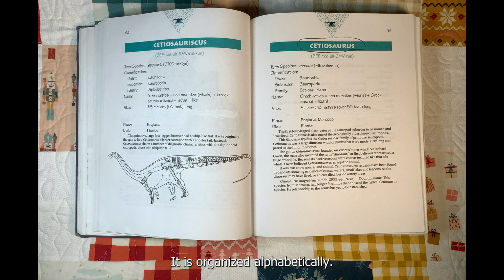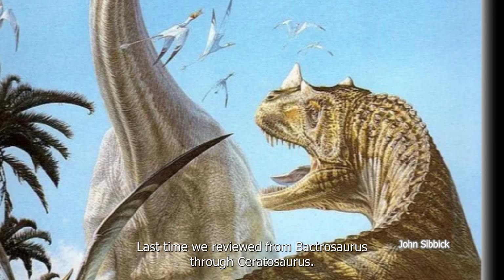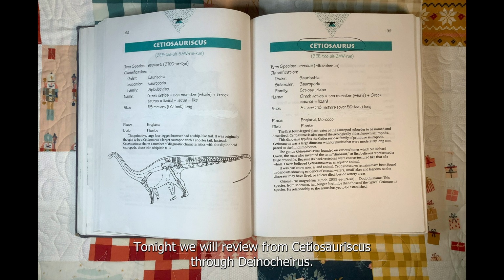It is organized alphabetically. Last time we reviewed from Bactrosaurus through Ceratosaurus. Tonight we will review from Cetiosauriscus through Deinocheirus.